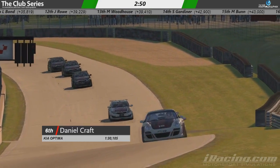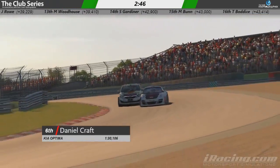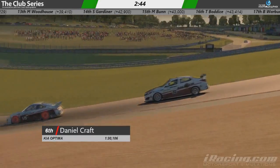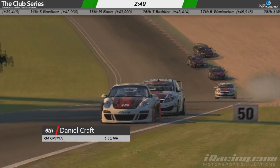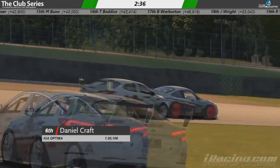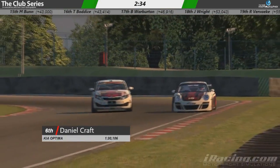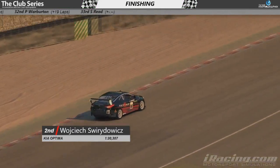Jamie Fluke, by the way, last lap 9/10 of a second quicker than Wojciech Savinovic as well. Looking into the inside of Paddock Hill Bend goes Daniel Kraft. He's not able to make that move work for the time being, but we're going to have to draw our attention very shortly up to the front of this field, because Jamie Fluke is all of the back when it mattered. So second place for Savinovic, third for David Baker.